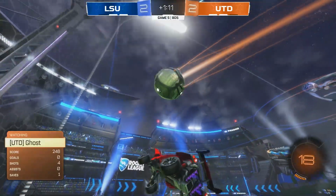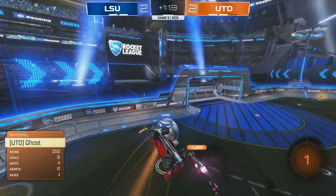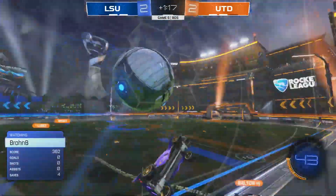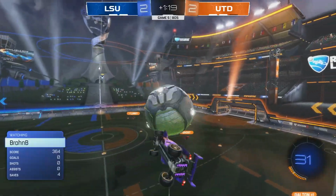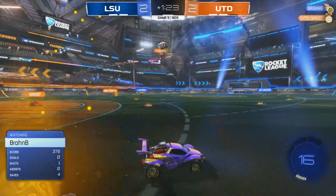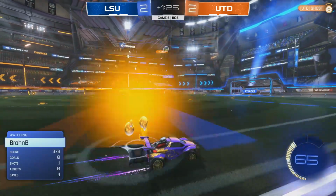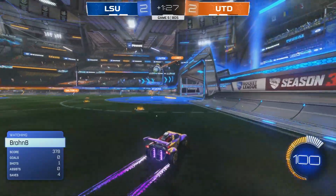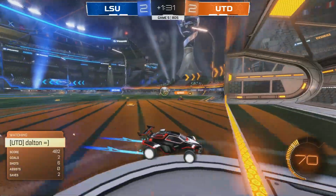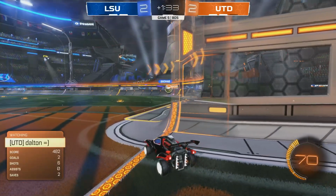Here's Ghost now. UT Dallas have their turn on offense as it comes out to Luby. Tries to dunk the last man. Dalton's got to be careful as Braun B takes it up to the wall. Has a little bit of boost to play with as he'll flick it over one. Here's Luby all by himself. Can he get to the back wall? He can. Doesn't have enough boost to get back down. That was surely a goal if he just had 2 more boosts to push himself towards the ball.